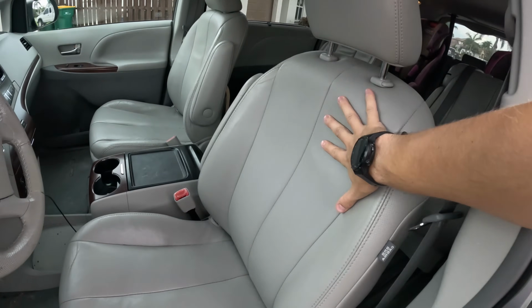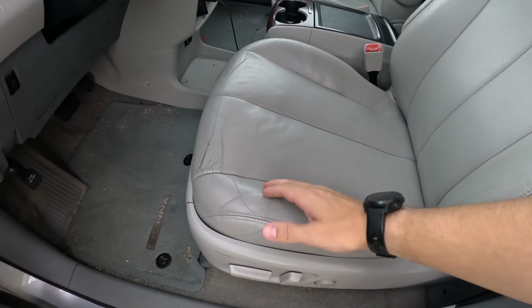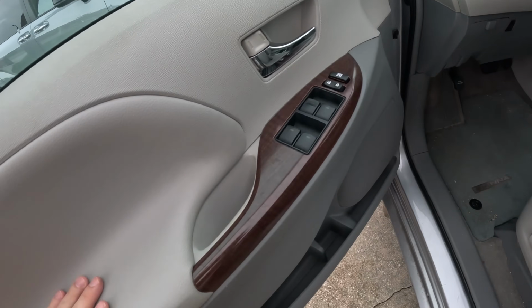This gives you an idea how well this seat has held up after about 10 years. The leather, it's starting to crack a bit. It doesn't help that it gets exposed to extreme temperatures here in Florida, but this vehicle only has about 40,000 miles. So let's talk about materials here.